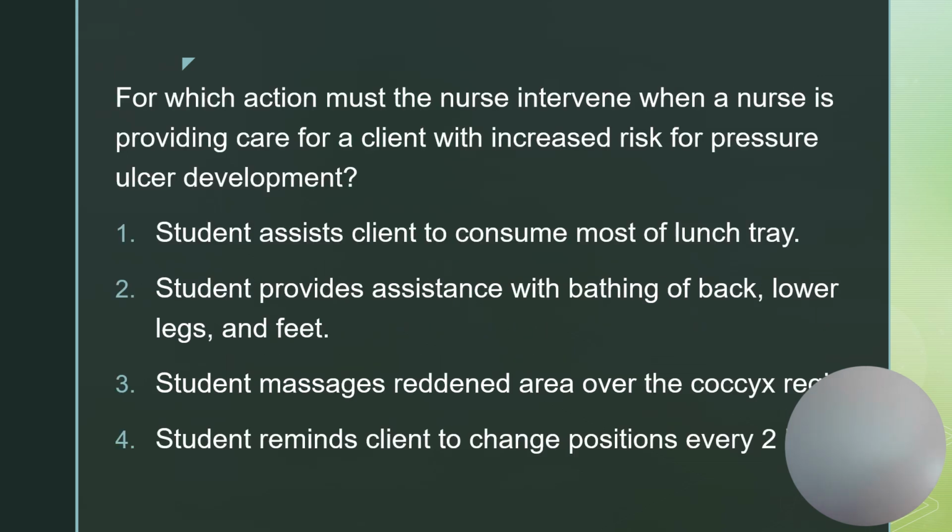Is it the student assists the client to consume most of the lunch tray? No, we want them to eat. Would it be the student provides assistance with bathing of the back, lower legs, and feet? Would it be the student massages reddened areas over the coccyx region? Or would it be the student reminds the client to change positions every 2 hours? Well, we know we need the client to change positions.